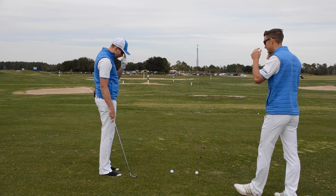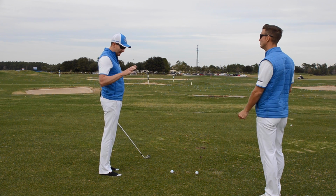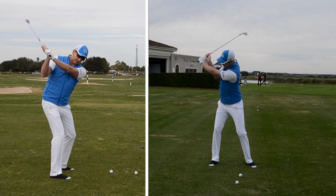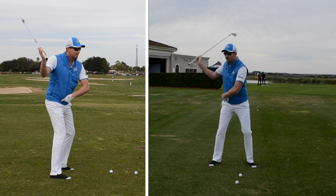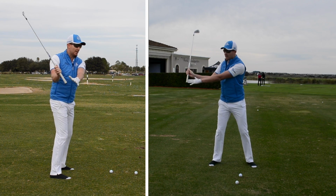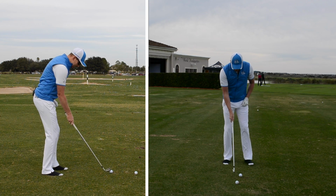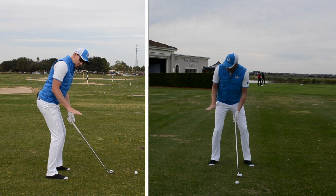Right, okay. So that's what we really want to focus on, is show you how we can get that lower body more stable. And then when we get that lower body more stable, hopefully we can then get that downswing starting with the hips bumping and then the arms shallowing, okay, which is going to help you if you slice the golf ball. So what we're going to do is literally hit shots with our shoes off.